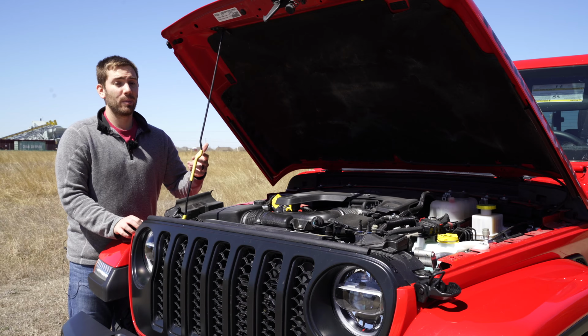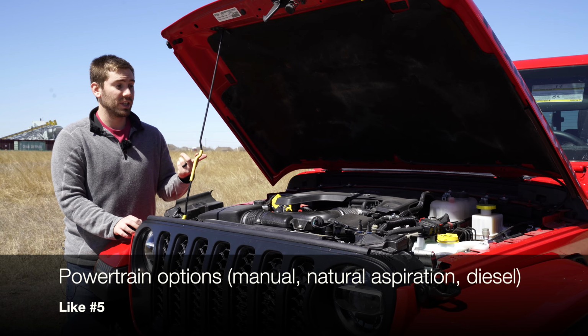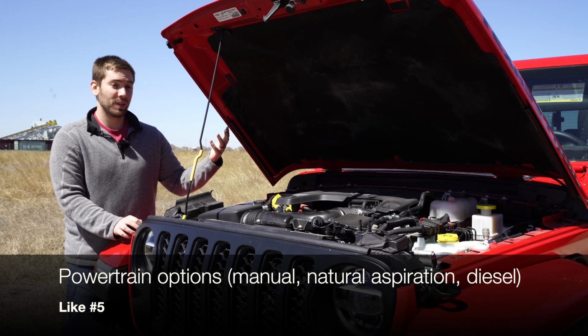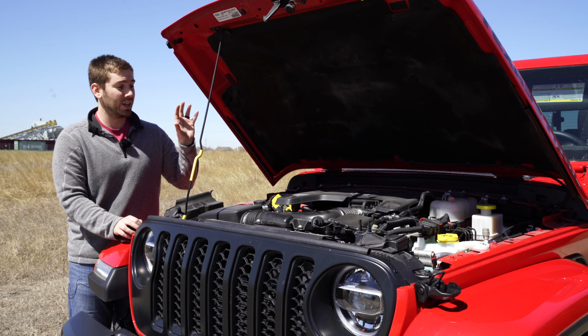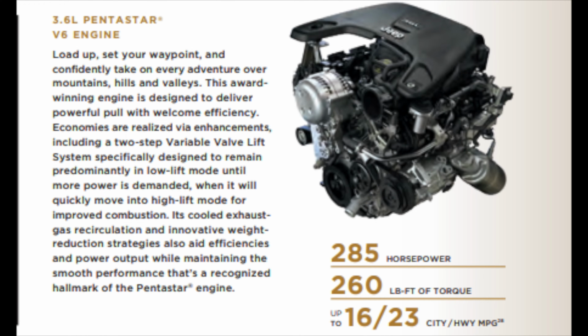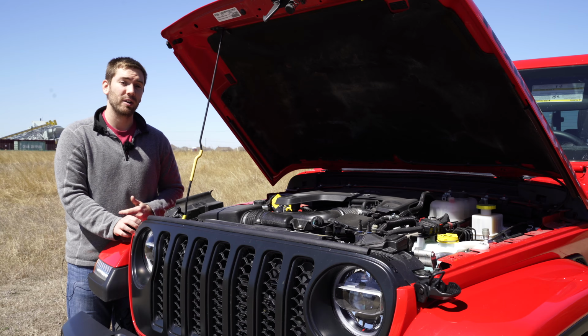Now my next like is going to be under the hood. There's 3 things with this, and the first is that it has a naturally aspirated engine. That's something that Ford can't say. That's something that's going away in a lot of different vehicles, not just trucks, but different vehicles in general. You can get a naturally aspirated engine right here, which is the 3.6 liter V6, but you can also get a diesel available, and it's not a tiny little diesel, it's a 3-liter diesel with over 440 pound-feet of torque available.